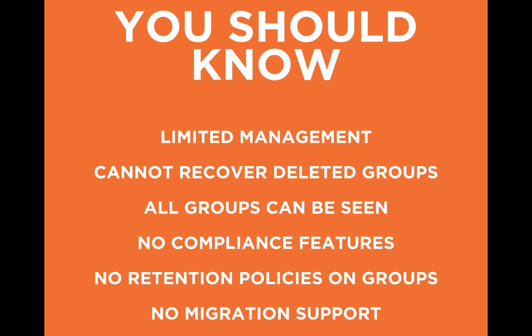You should know some things. It's not 100% ready right now for me. I find there's limited management. You cannot recover a deleted group and all the files and all the conversations. All groups can be seen. There's no compliance features yet. There's no retention policies on groups either, and there's no migration support.